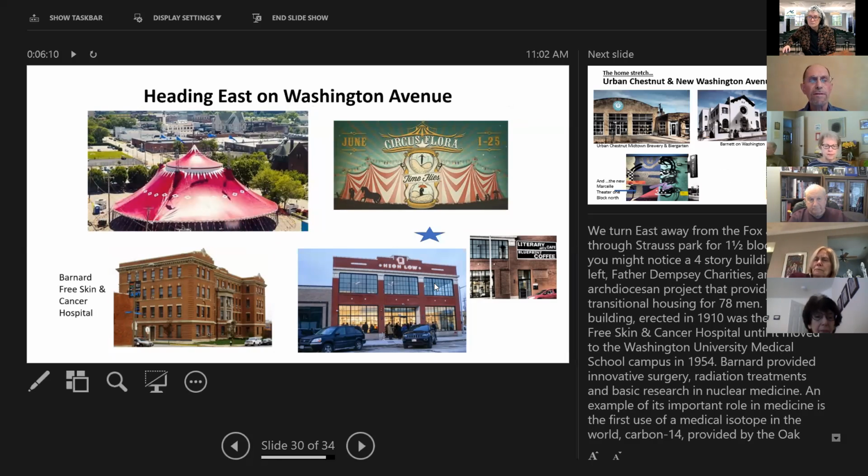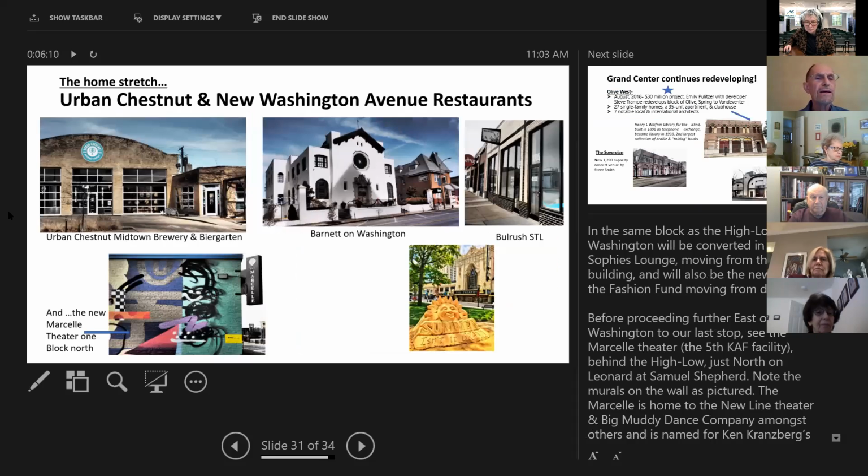This is Hilo, one of the Kranzberg's recent innovations, a commercial building that has been redone into a literary cafe, gallery, and performance space. This is further down Washington Avenue. And just past the Hilo is the Urban Chestnut, the Barnett on Washington. Bulrush on St. Louis is in the same block with the Hilo, and the Marcel is right around the corner, a Kranzberg theater that has been developed in recent years.